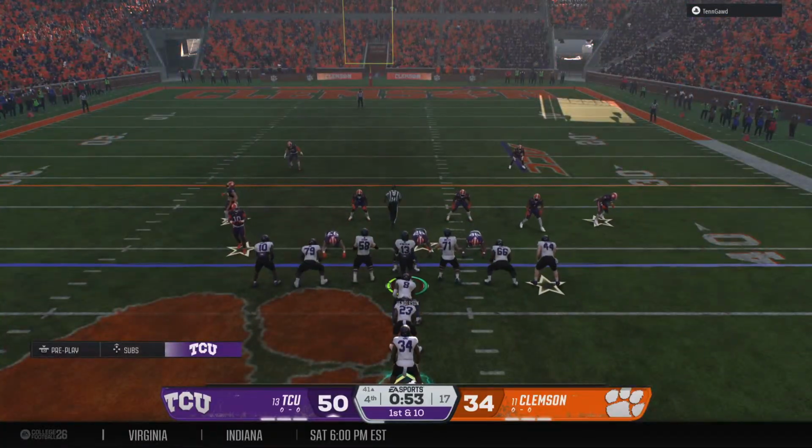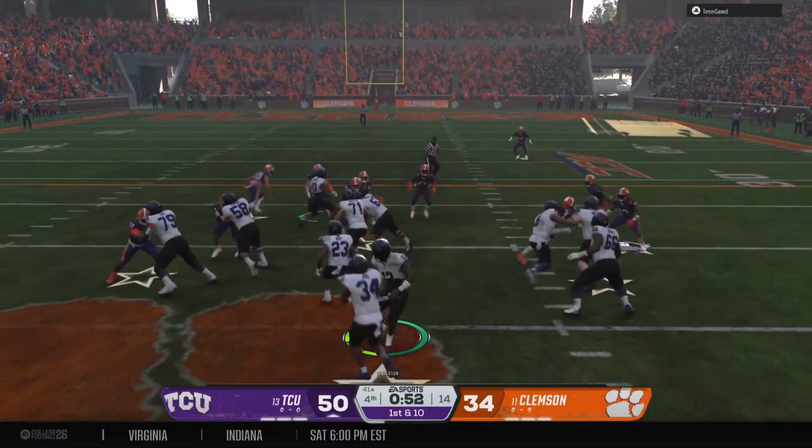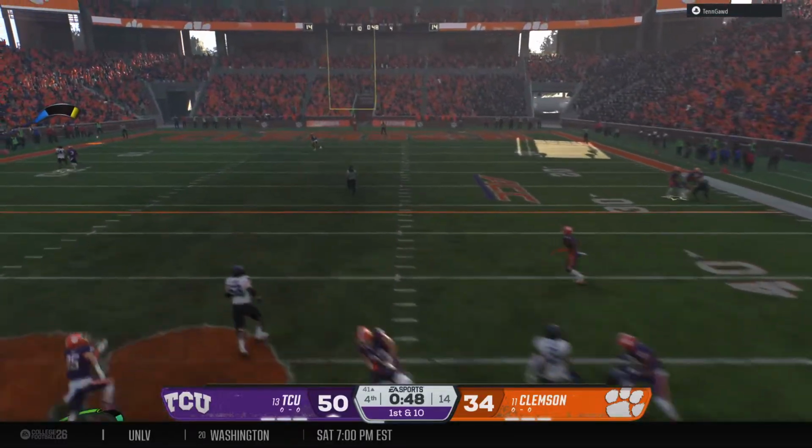TCU has it back, and the Horned Frogs go on offense. Final minute. This game's on ice. They can take a knee and run out the clock. This offense has to feel great with how... Lets it fly.